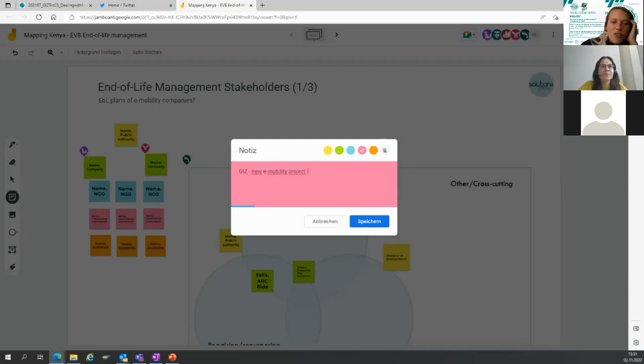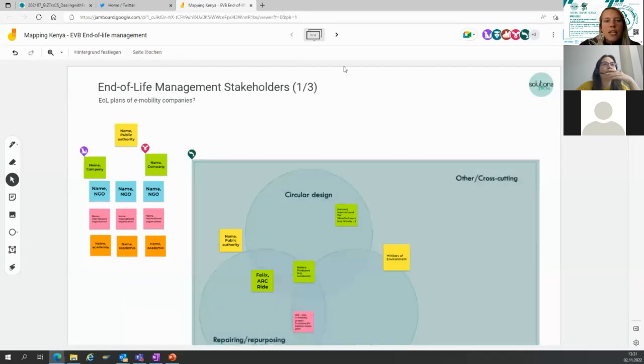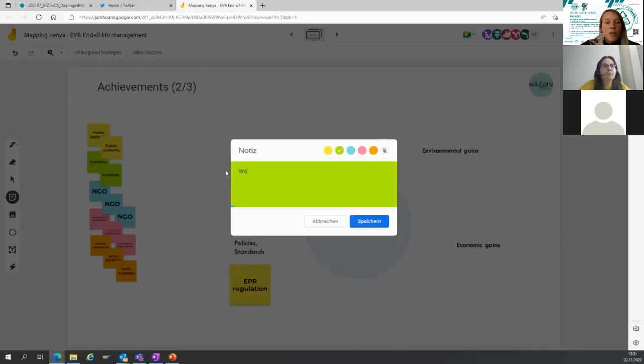Yeah, great. Thanks, Rina. In terms of regulations, we heard that there's this EPR regulation that's being worked on. So I think that's also something that belongs in achievements on the second slide. And then you can also put the few companies mentioned, the WeCenter, Web2, Arkwright. So also if you have any initiatives that have worked well already, or what types of economic and environmental gains you see from the work you've done, we can put that in here.